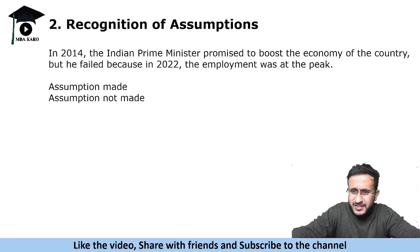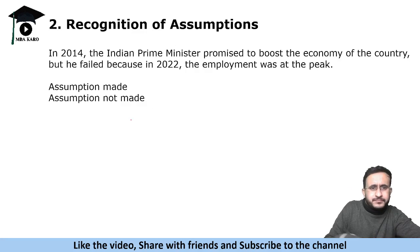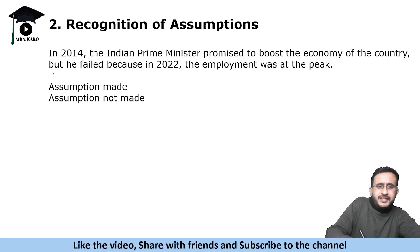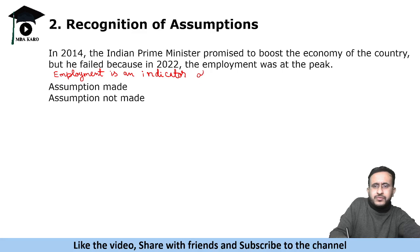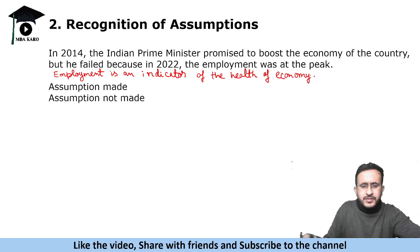Next is recognition of assumptions. Assumptions, I'm sure that you know what they are. So it says that in 2014, the Indian Prime Minister promised to boost the economy of the country, but he failed because in 2022 unemployment was at the peak. Okay, this question is incomplete, so let us say that it says that employment is an indicator of the health of the economy. Suppose this is the statement given.